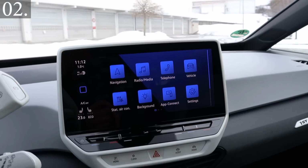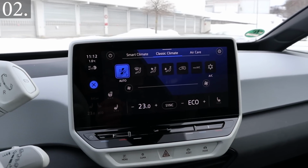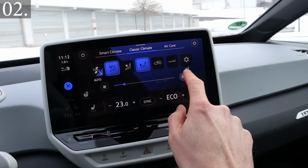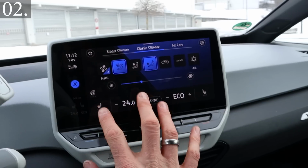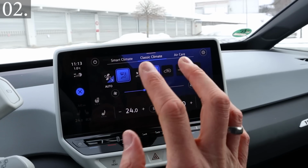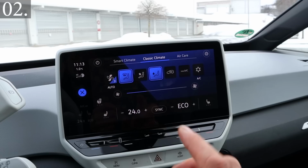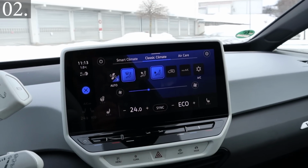Next thing, if I preheat the car, the climate is always different than how I want it. I have it always like this, the temperature is fine, that's okay, but that it is on fan speed and that it's on window and feet. This stays when I'm just driving, but when I do preheating, it's in auto, and that's annoying.